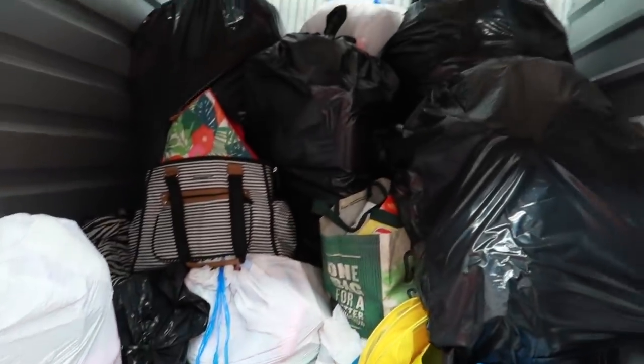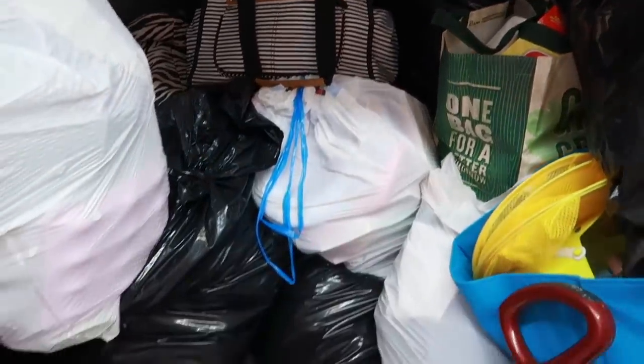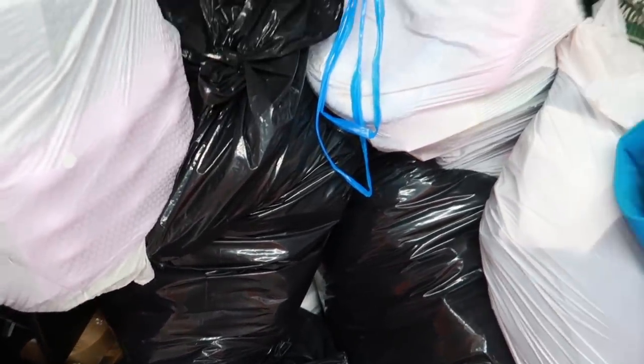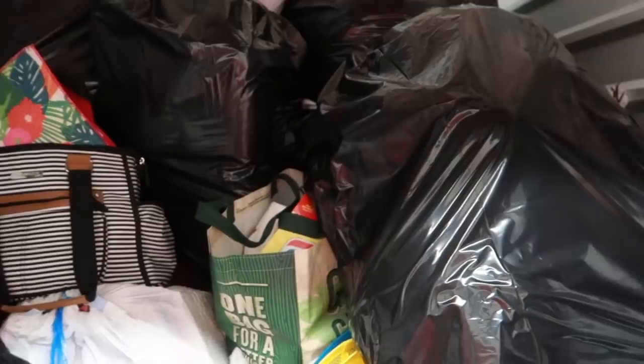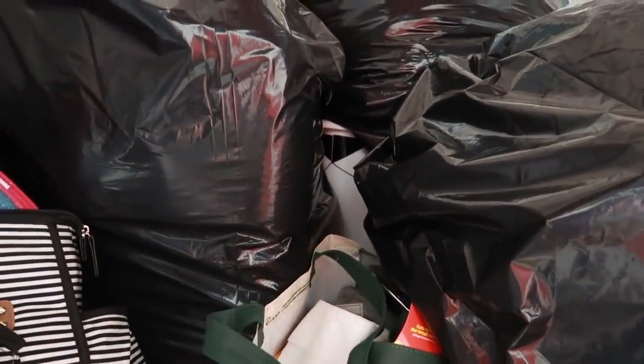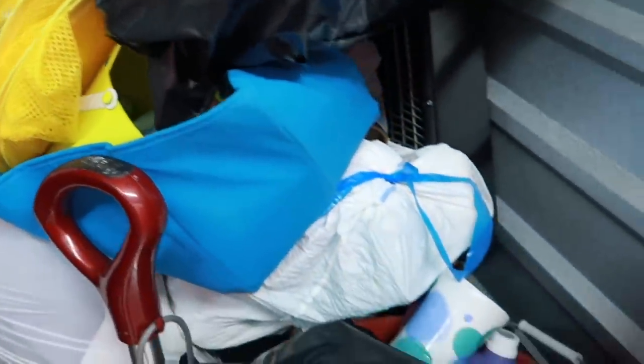So this is the unit. It's only a 5x5, so it's not that large. I did see some hidden boxes over here in the corner. It kind of looks like this is most likely just a house clean out. Maybe an apartment clean out. That might be a whiteboard. But lots of mystery bags. Hopefully they're not filled with garbage. I see chalk down there.